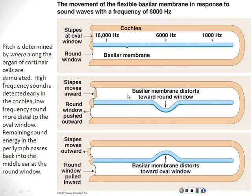For 6,000 hertz, that's a frequency or a pitch, we'll see motion of the cochlear duct at this spot. For higher pitches, it's closer to the oval window. For lower pitches, it's further out. So the location of activation in the cochlear duct is how we sense frequency or pitch.